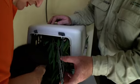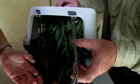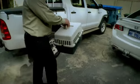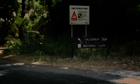In releasing an animal into the wild, they have to be 100% healthy. If they've been with carers for too long, they could become imprinted, which means they become dependent on people feeding them regularly and keeping them in a sheltered position, and they lose this wild instinct, which makes them more susceptible to predation when they are out in the wild.